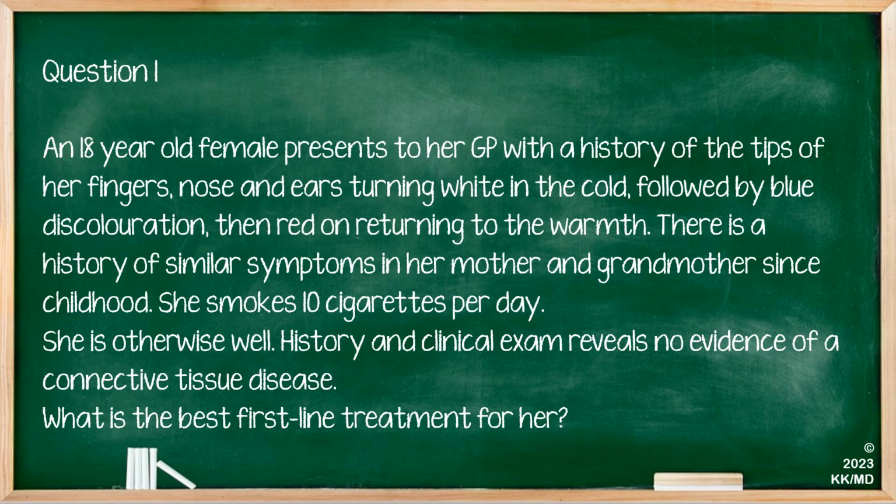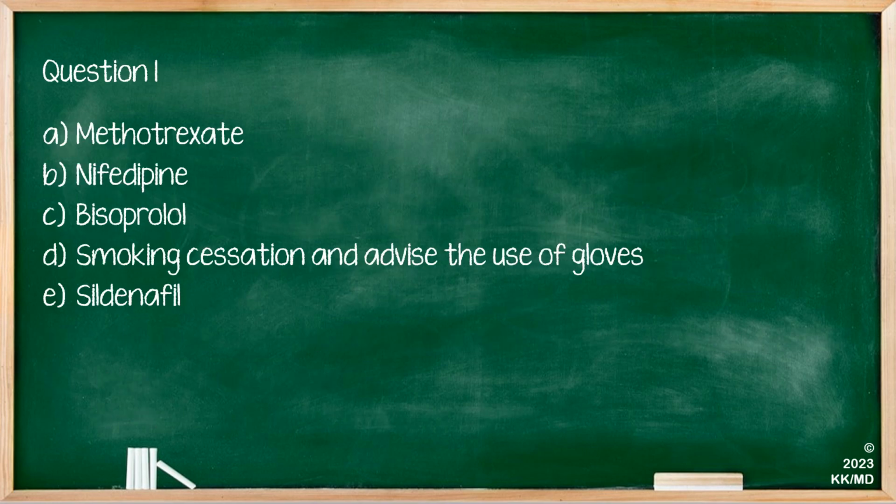So from this description, it really impresses upon us the triphasic colour change. So we know automatically this is probably a diagnosis of Raynaud's disease. Given that she's so young and there's a strong family history and no other features of connective tissue disease, it's likely that this is a primary Raynaud's presentation. So the options are methotrexate, nifedipine, bisoprolol, smoking cessation and advise the use of gloves, and sildenafil.